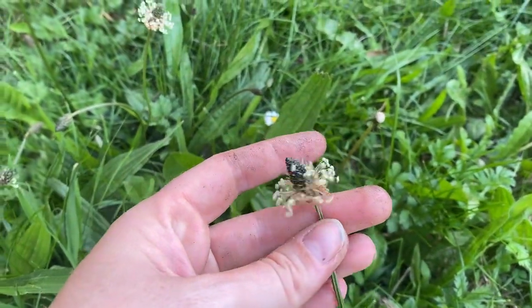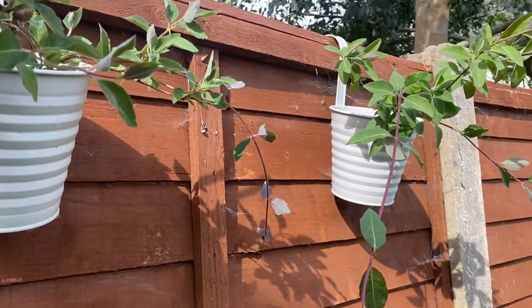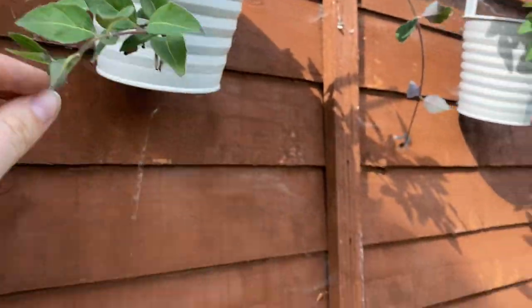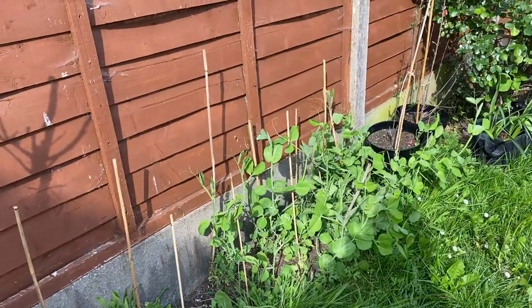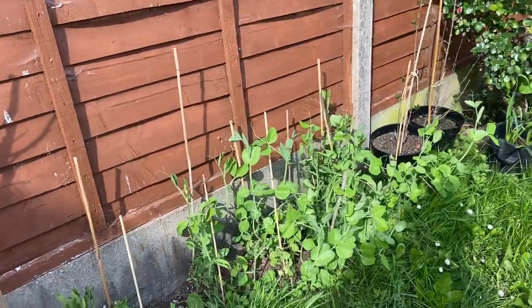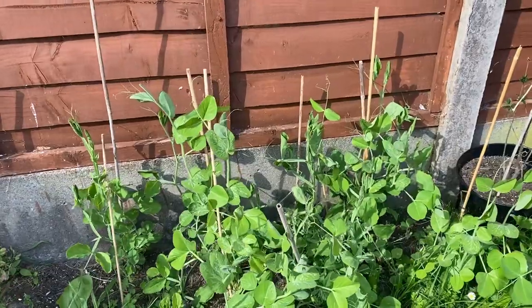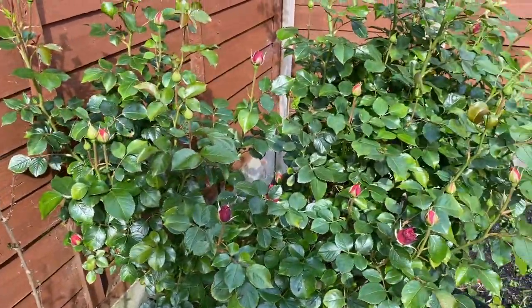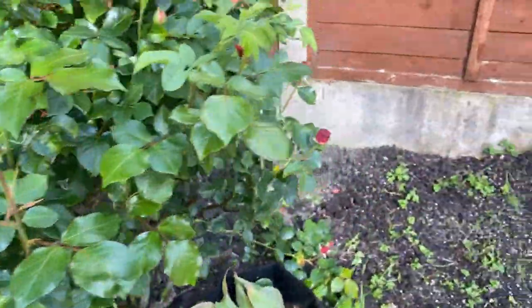This is ribwort plantain, also letting that seed as well. My honeysuckles, which are absolutely exploding in growth at the moment. This grows super, super fast here. These are my peas, which you've seen me make. A little bit messy, but I've cleaned them up later on that day, actually, and helped them make sure they're growing upright. This is the rose bush that was here before, and I think the roses are red, so I'm excited to see that bloom.